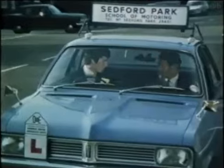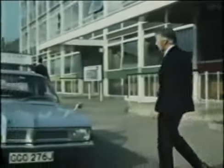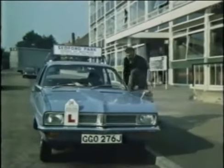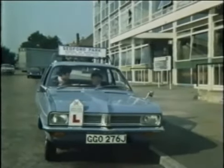But this doesn't mean that he can tear up the highway code and forget the rules on which the driving test is based. This test is not just a hurdle to get over before you can have a driving license. It is the basis of all safe driving. And all drivers, however experienced, should be putting its principles into practice every time they climb behind the wheel of their car.